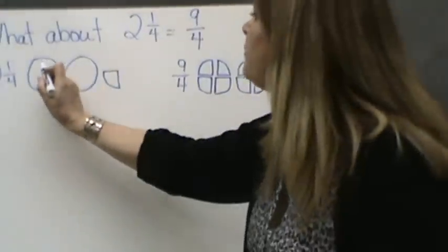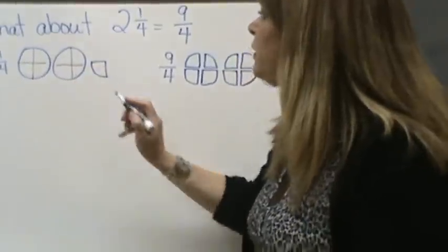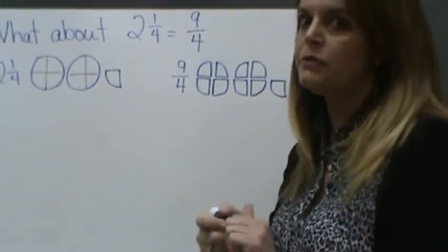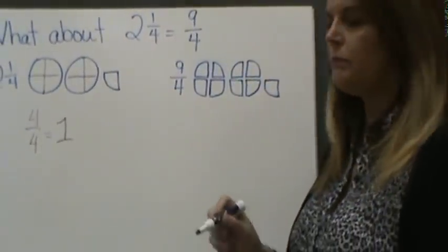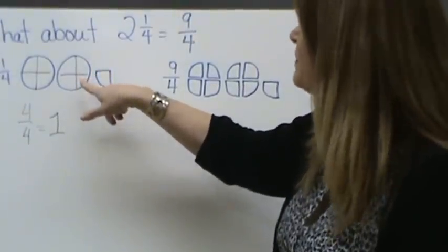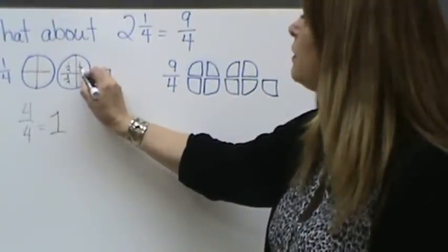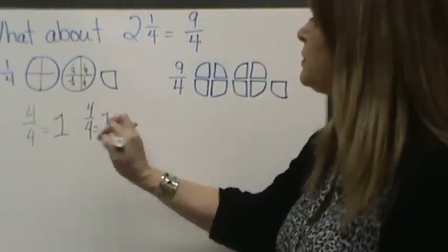Well, what if I went in and divided my pizzas like this, so that they're all divided into fourths? Well, here's a 4th, there's a 4th, there's a 4th, there's a 4th. 4/4 equals 1, because remember, if my numerator and my denominator are the same, it's going to equal 1. Well, here's another one. 1, 2, 3, 4, use your imagination, they're equal size, equal shape. These are all fourths in here. And we know that if I have 4 fourths, I have 1. So I have 1 here and 1 here.